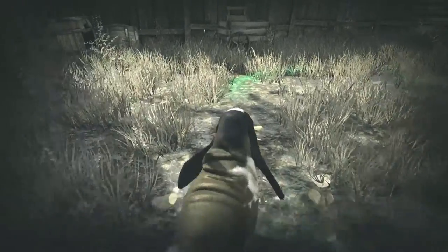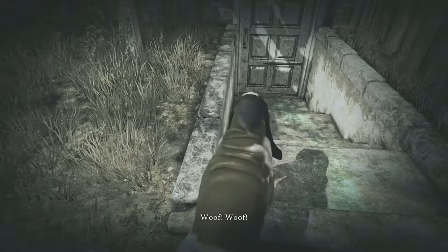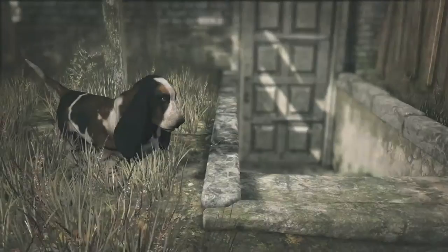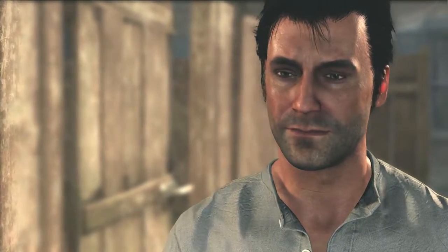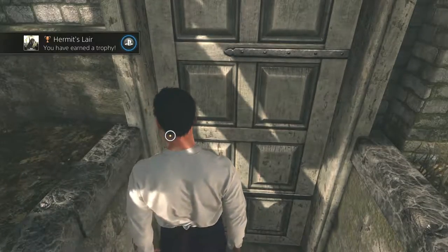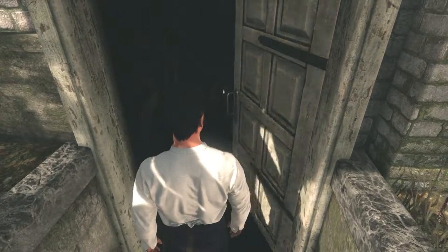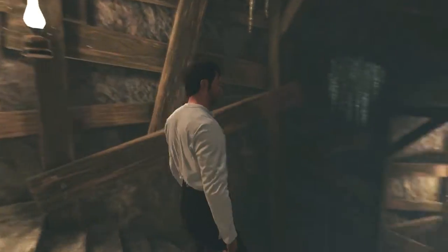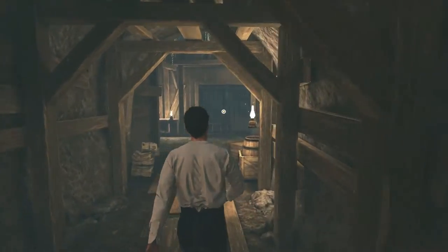Here we go, we found the way. I think we found where he's hiding it. I mean, if he didn't have a dog, we'd have been screwed then. Hermit's lair. Oh, that's where the key fits. Oh, going down. Oh god, what is this place?